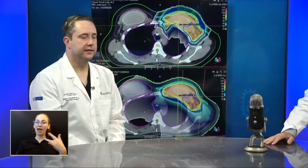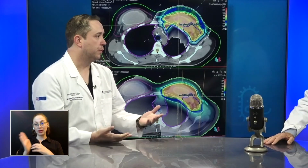Well, Dr. Stecklein, you brought some images comparing photons and protons. Walk us through what we're seeing here, and along the way, tell us why, since we can be bragging about the protons, we shouldn't be bragging about them all the time, and why sometimes we have to use photons instead of a proton. Sure. So as you indicated, photons are felt to be the standard of care for most breast cancer patients, and we don't have a strong body of data at this point to say that a lot of breast cancer patients will benefit from protons, but there are certain instances where they can be remarkably helpful. But those situations are pretty unique.